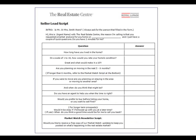And page 2 of the checklist gives you the scripting. So let's walk through that very quickly. Number 1, always ask for the person that filled out the form. Because if it's husband and wife, let's say John filled out the form, but Mary knows nothing about this. Maybe she doesn't even know that John is requesting information, so always ask for John. So, is John there? Yes, John. Listen, this is Jazz with the Real Estate Center. The reason I'm calling is that you requested a market analysis for your home on Cedarville. I just have a couple of quick questions. Do you have 2 minutes for me?